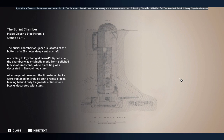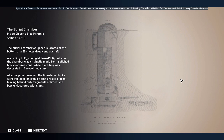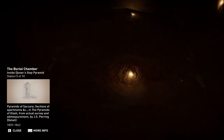The chamber of Djoser is located at the bottom of a 28-meter-deep central shaft. According to Egyptologist Jean-Philippe Lauer, the chamber was originally made from polished blocks of limestone, while its ceiling was decorated in five-pointed stars. At some point, however, the limestone blocks were replaced entirely by pink granite blocks, leaving behind only fragments of limestone blocks decorated with stars.